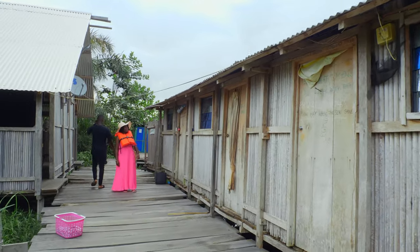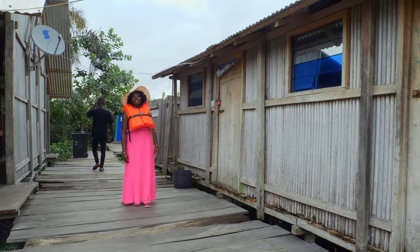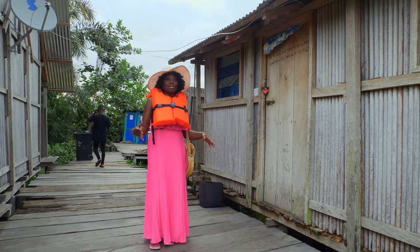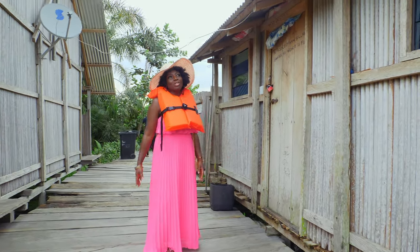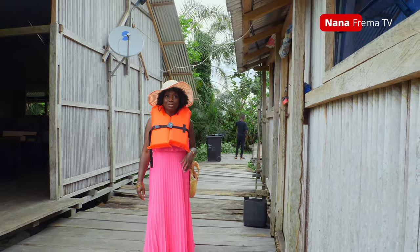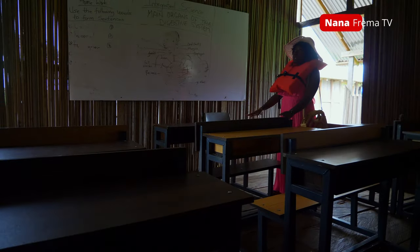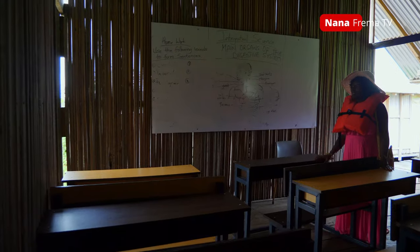Hello. So some of the teachers who get posts from different parts of the country, once you become a teacher here in Nzulezu, of course you have to live here in Nzulezu. So this is the teacher's bungalow for Nzulezu. Gideon, let me ask, what class is this? Is this class 6? This is class 6.